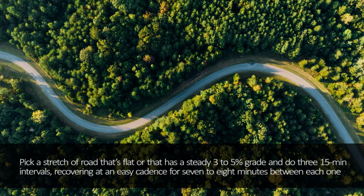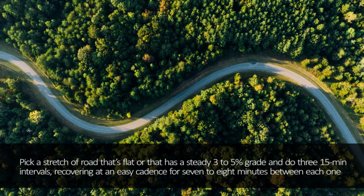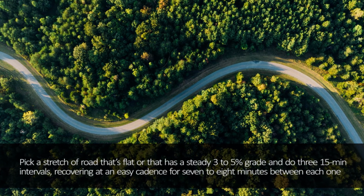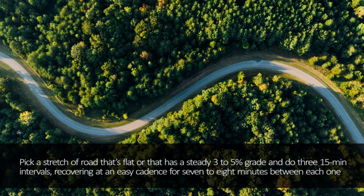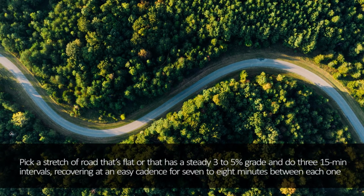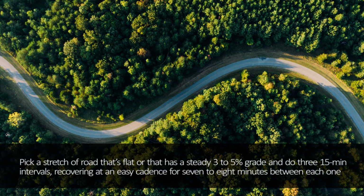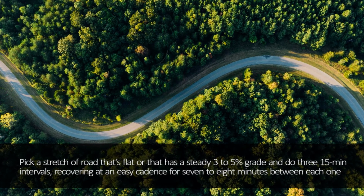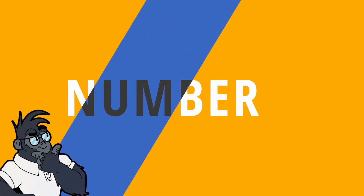When performing your SST, pick a stretch of road that's flat or that has a steady 3 to 5% grade. Do 3 15-minute intervals, recovering at an easy cadence for 7 to 8 minutes between each one. Generally, the interval pace should be hard enough so that talking becomes nearly impossible and about 10 beats below your threshold heart rate. Number 5.